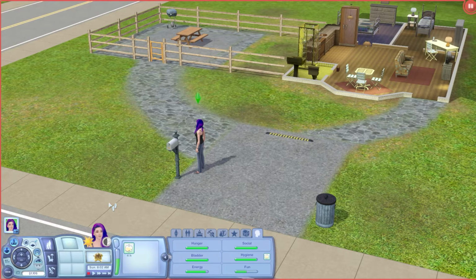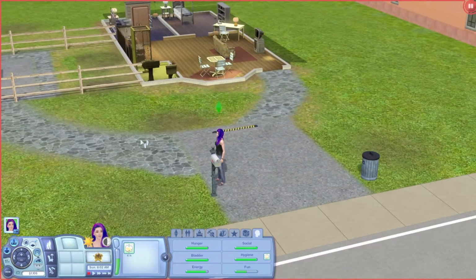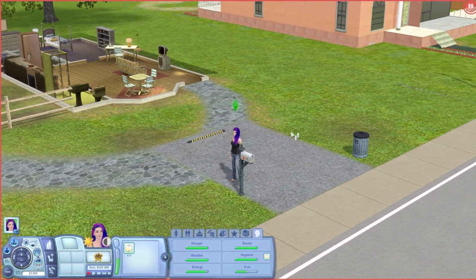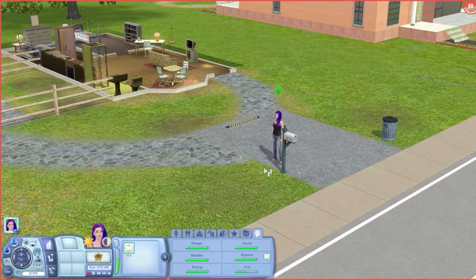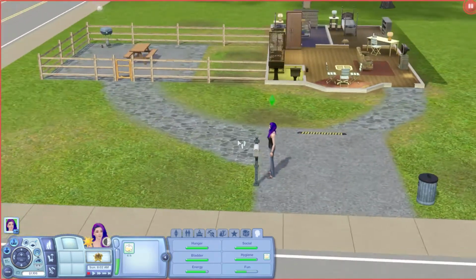None of that. Everything is geared towards having as normal a 100 baby challenge as possible. And I'm not an expert in NRaas, so I'm still learning, but I think I got all the settings right where I want them. So the rules. Now let's go over the rules.